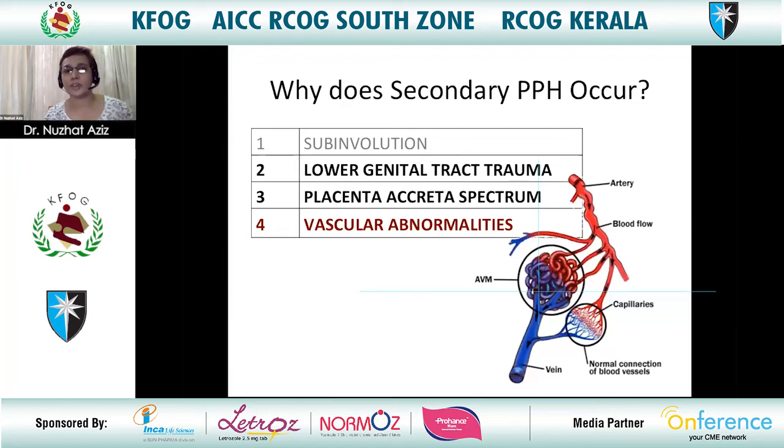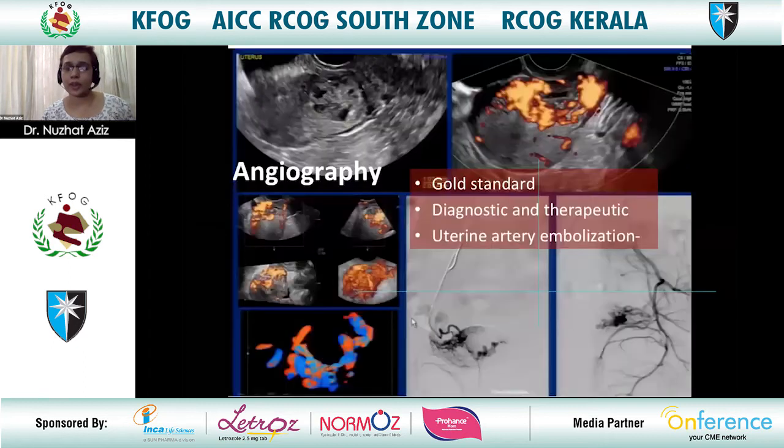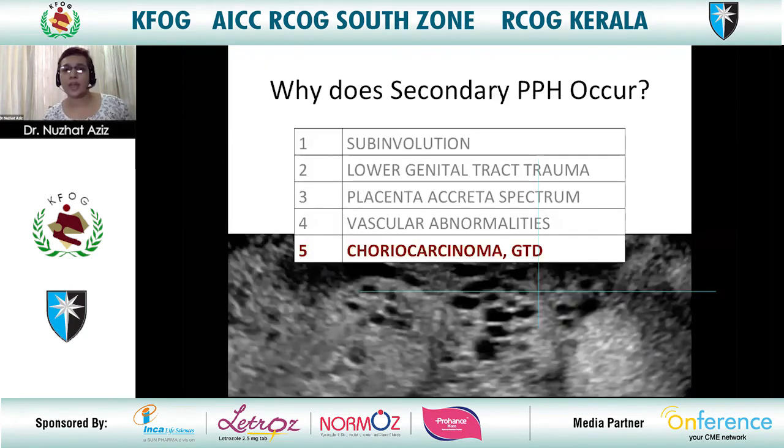Now, moving to the second and the third causes, lower genital tract trauma and placenta accreta spectrum, they have been dealt with, and I'm not going to go through them. But the most specific for secondary PPH is vascular abnormalities or the arteriovenous malformation. They are basically abnormal connections between arteries and veins, and then proliferation of this bunch of vessels, which leads you to think that it is just a very simple RPOC on a gray scale. But the minute you put a Doppler, you find that it is absolutely highly vascular, and you wouldn't like to touch it. The treatment as well as diagnosis is through angiography, and we can do a simultaneous uterine artery embolization.